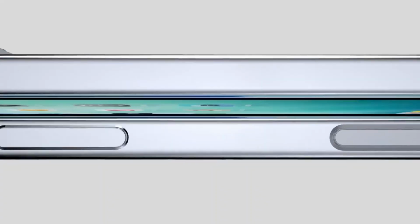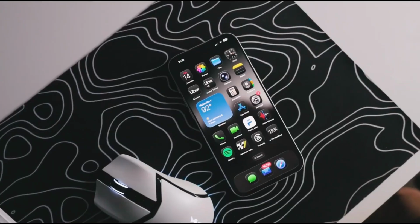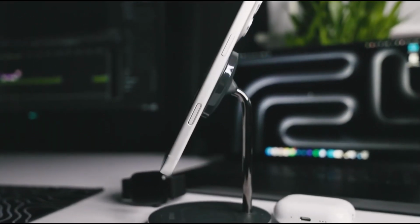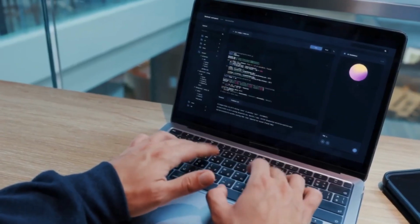But here's the part nobody mentions. Smaller isn't automatically simpler to build. Every millimeter of sensor space Apple removes from that visible cutout has to be recovered somewhere else in the internal stack, usually through more advanced, more expensive under-display components.